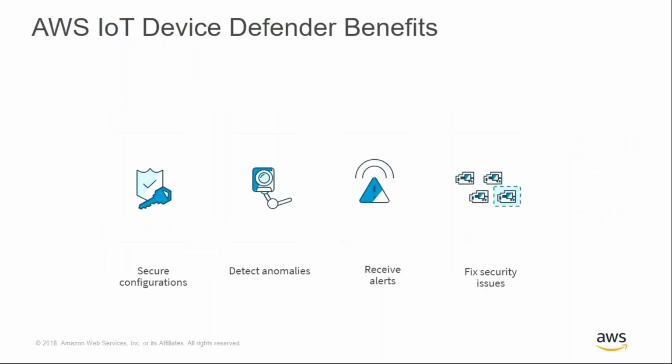In order to understand the benefits of AWS IoT Device Defender, you have to first understand what customers want and need. When we talk to customers to get a better understanding of what they need from an IoT security service, the first thing that many customers mentioned is that they need their IoT configurations to be secure.